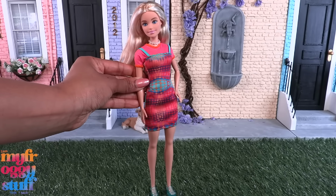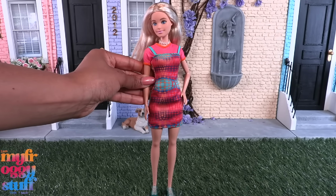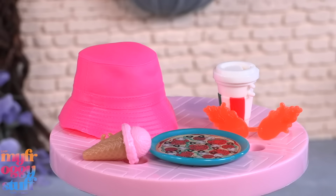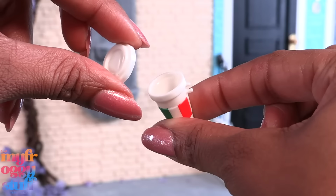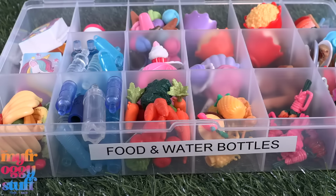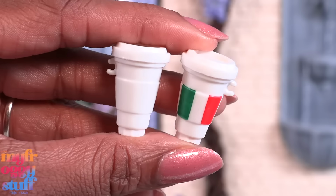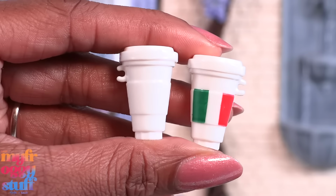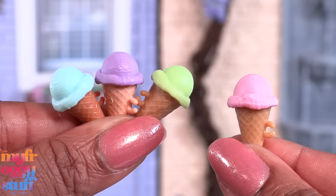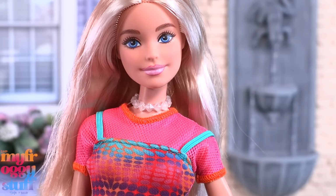But for the most part, at $14.99, we're pretty much getting a $10 Barbie fashionista with a $4.99 accessory pack. And the lid can come off the coffee. If we look through our Barbie accessories, we can probably put together something similar. I have the same coffee cup from another playset, as well as ice cream or gelato, so we can totally mix and match to make our own.